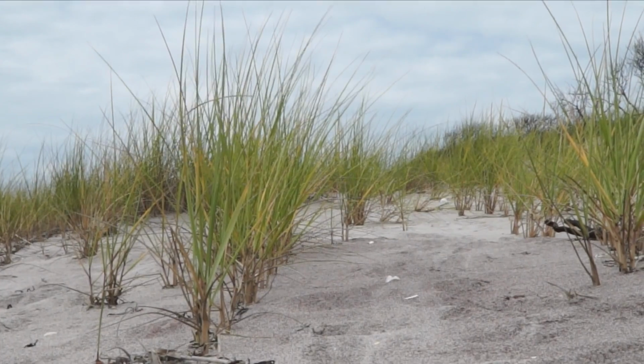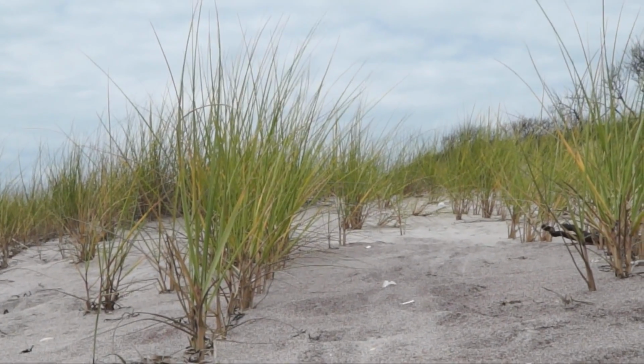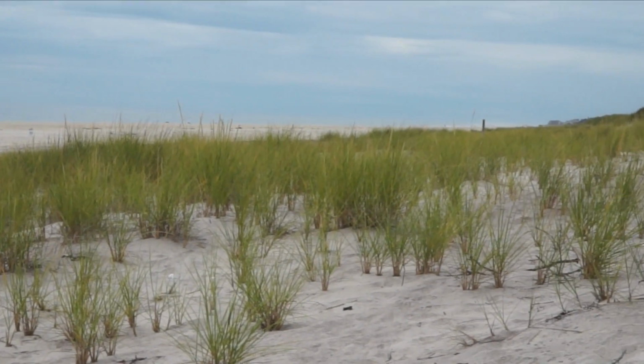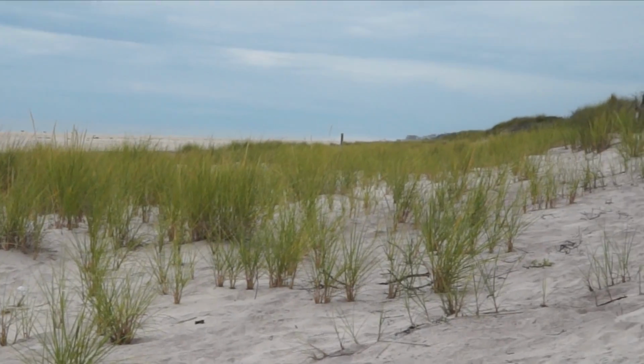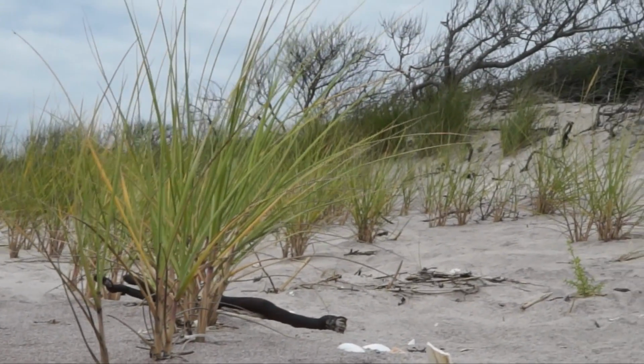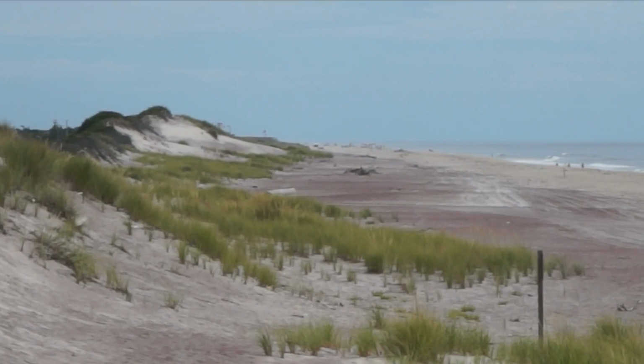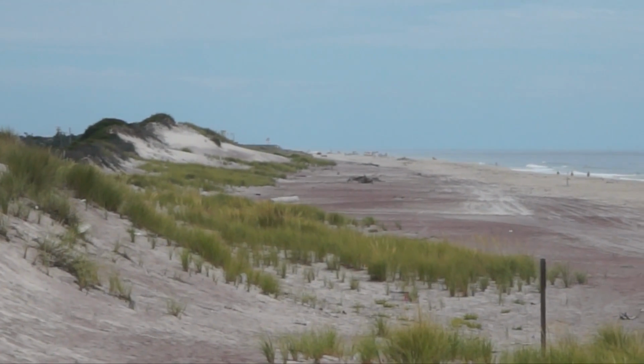During Hurricane Sandy and other powerful storms, wind and waves can erode sand from the dunes. But what we see behind me with the beach grass is that over time, beach grass helps dunes naturally recover gradually. What happens is the plant is stimulated to grow when it's covered by sand. Its roots trap the sand, helping to secure it in place and build the dune over time.